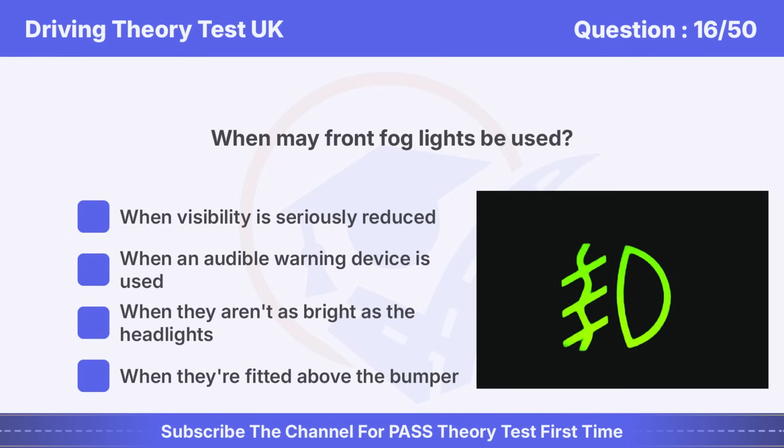Question 16. When may front fog lights be used? Option A. When visibility is seriously reduced. B. When an audible warning device is used. C. When they aren't as bright as the headlights. D. When they're fitted above the bumper.